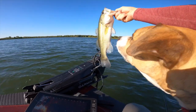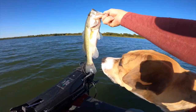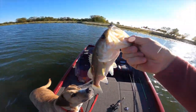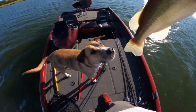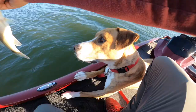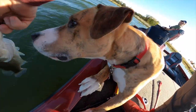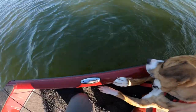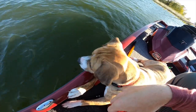Zeke, what do we got? We got a big old bass, don't we? And that got this guy right here. We're going to go ahead and get him back in the water and try for some more, aren't we, Zeke? We're going to try to get some more fishies. Yes, sirs. Let's put him back. Okay, say goodbye. He's going to go bye-bye. Ready? Okay. Where'd he go? He's gone.